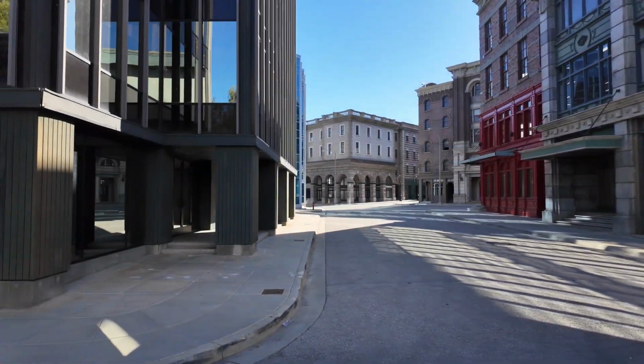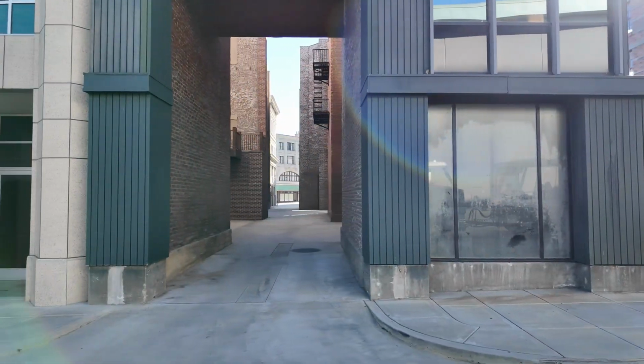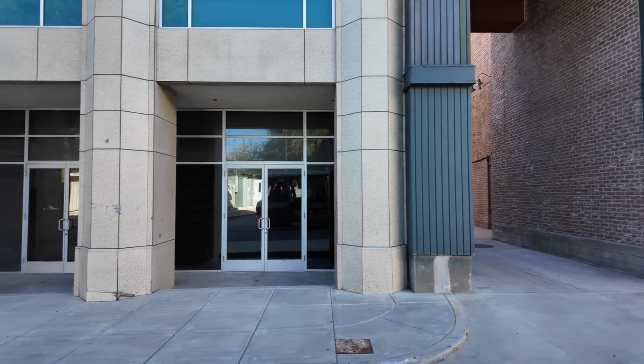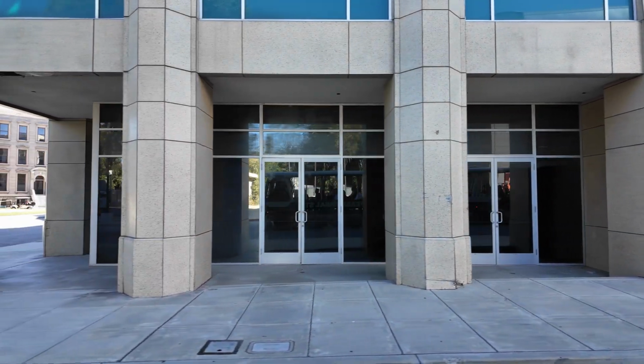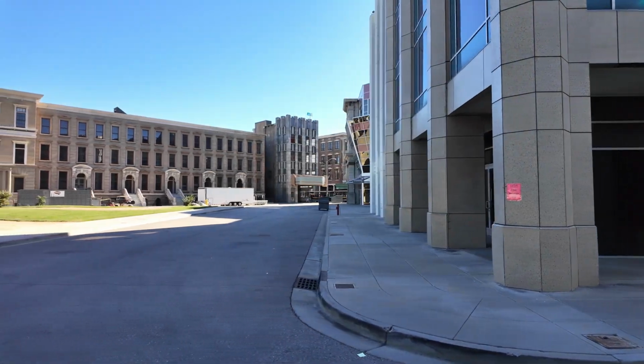These are not real buildings. They're facades. It's the front and side. That's not real brick and mortar, it's foam, rubber, and plastic as well. We'll go inside there in a second, but I got a couple things I want to show you before we do that. It's hard to imagine what these facades look like in an actual production.